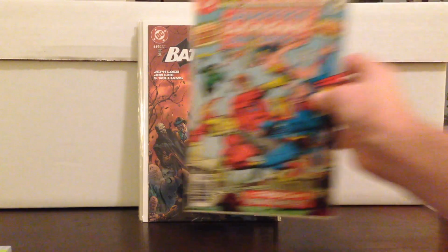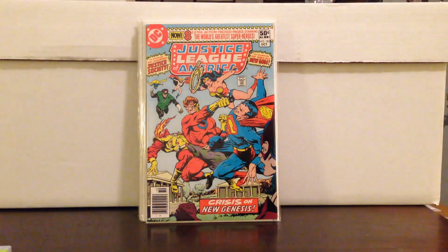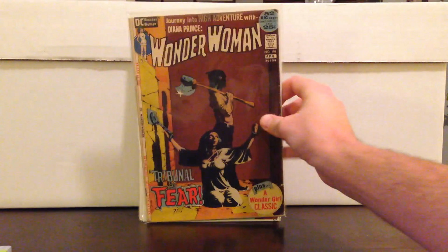Same dealer. I paid $3 for this one. Justice League 183, the first part of the Darkseid story arc. Pretty good book to have in your collection if you don't have it. And I added one of these for $4.